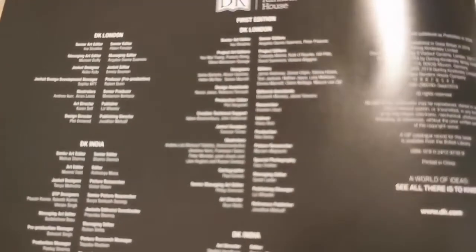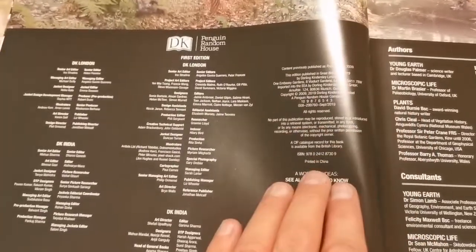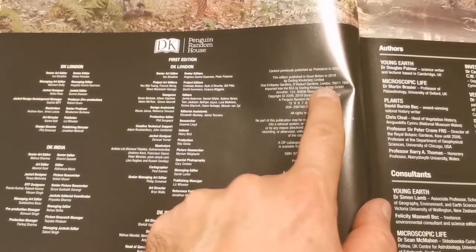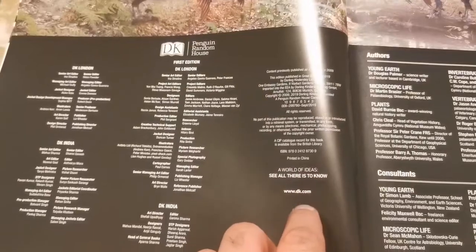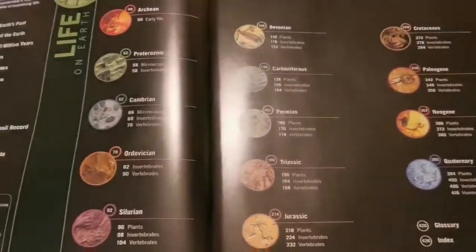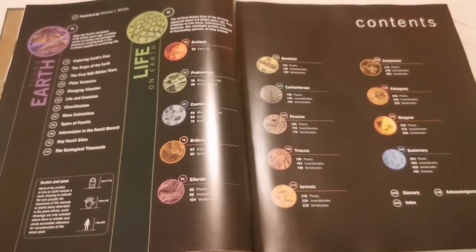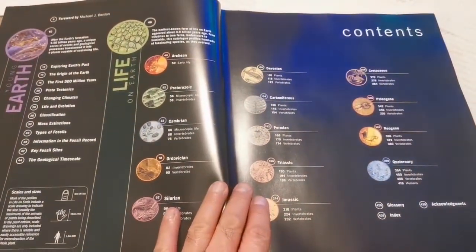Oh, let me see what date this was published. Oh, quite new. So, different authors, that's good, everybody is an authority in their own field. Unlike the geology and geography one, which was full of mistakes, hopefully this is not full of mistakes.